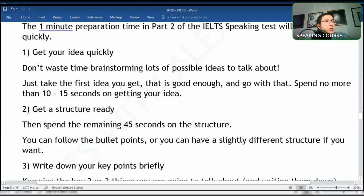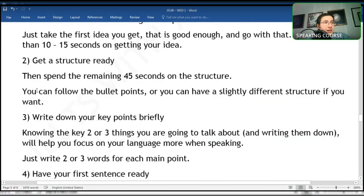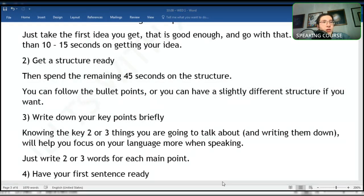So let's get to it. Let's start by practicing the brainstorming thing, and then we're going to talk about how to practice the 45 seconds on the structure. I do this with my students most of the time. It's a pretty fun activity. I'm going to give you guys a topic, and within 3 seconds, you have to think about your answer.